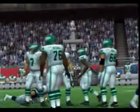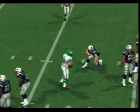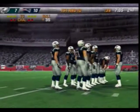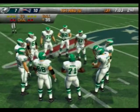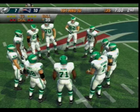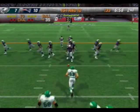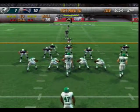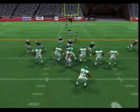McAllister is there for the tackle at the 35-yard line. Ben Roethlisberger is good. As a rookie, he got in there and he made the plays. He didn't just manage the game. He played quarterback. Part of it is the team around him, but he still played at a higher level than most rookies usually do. Only one man back.